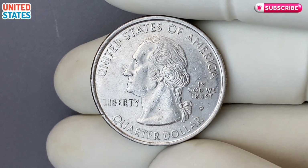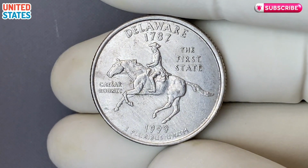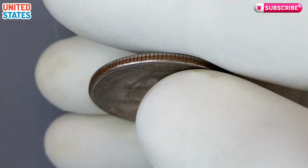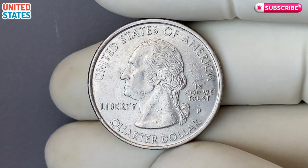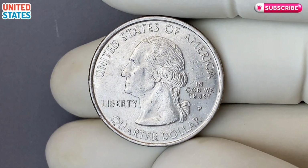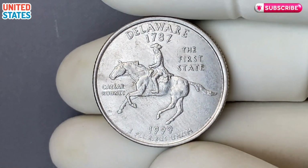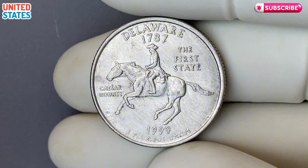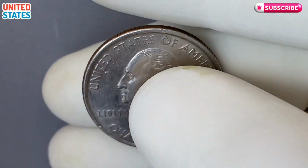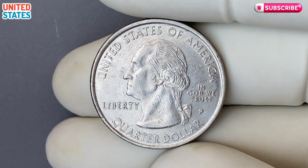So why is this such a big deal? Error coins are always in demand among collectors, especially when they come from popular series like the 50 State Quarters program. The rarity of the error combined with the high demand for this particular coin makes it extremely valuable. Most of the Delaware quarters with the double die error are found in circulated condition, which means they've been used in everyday transactions and show signs of wear and tear. However, if you're lucky enough to find one that is in near perfect or uncirculated condition, you could be sitting on something worth a lot more than just 25 cents.